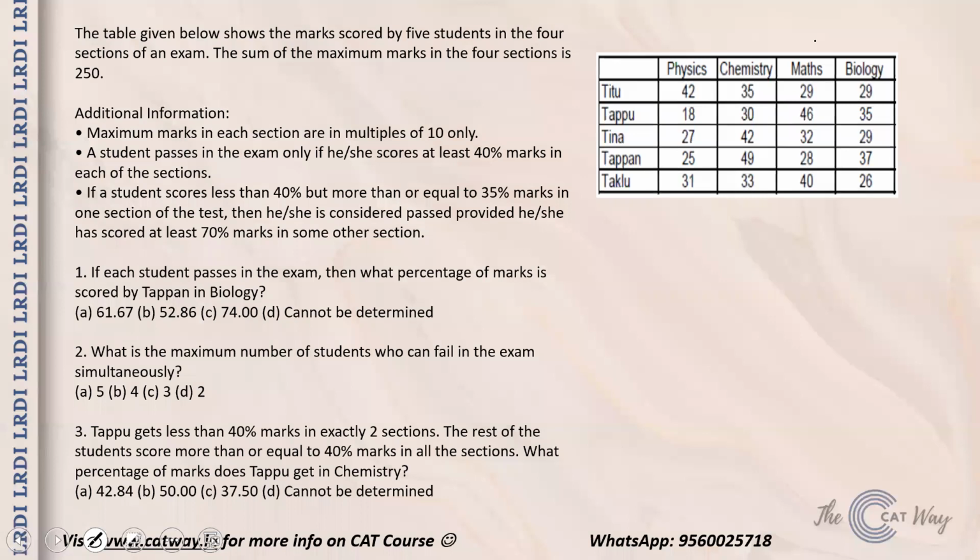So the question that we have today is that the table given below shows the marks scored by 5 students in the 4 sections of an exam. The sum of the maximum marks in the 4 sections is 250. Some additional information has been given that the maximum marks in each section are a multiple of 10.